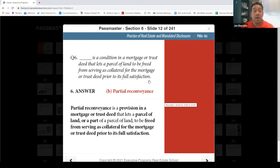Obviously, if the loan was paid off and they released the full loan, that would be known as full reconveyance, okay? Or just reconveyance for that matter. But partial reconveyance happens when only part of the loan, part of the land, or part of the properties are taken out. And typically you would see partial reconveyance in new home developments.